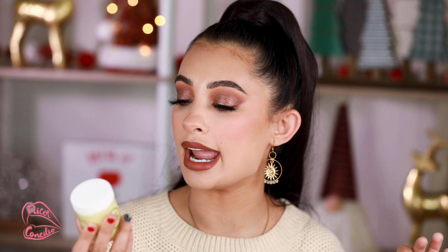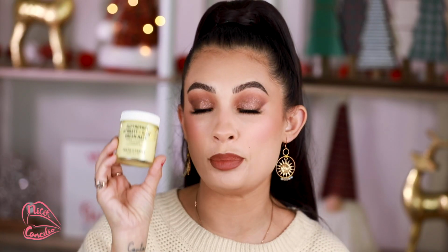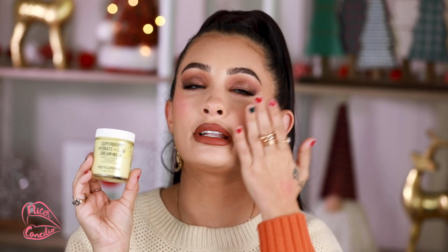Next mask I really like to use, and I'll use this mainly at night, is the Super Berry Hydrate and Glow Dream Mask from Youth to the People. This mask is amazing. I literally wake up feeling like my skin is like a baby's bottom soft. Like, I can't even explain it. You just have to use it. And it actually does last you a pretty long time because you don't really need a lot. And you can wear this to sleep and kind of just rub it into your skin.